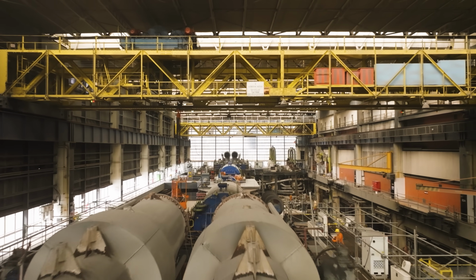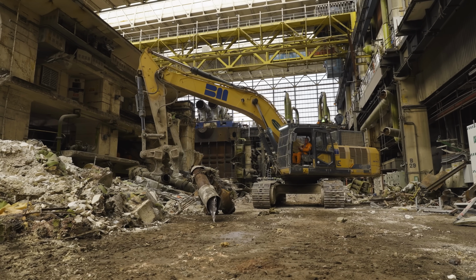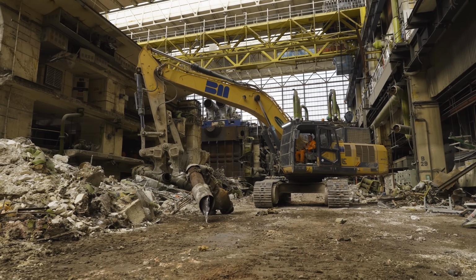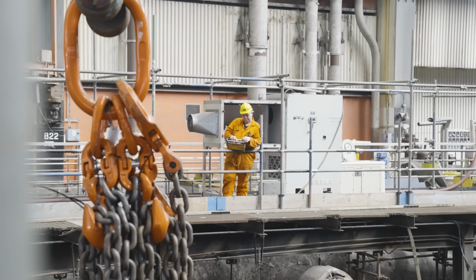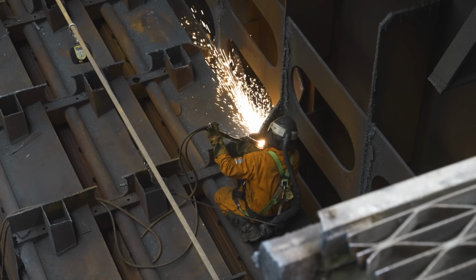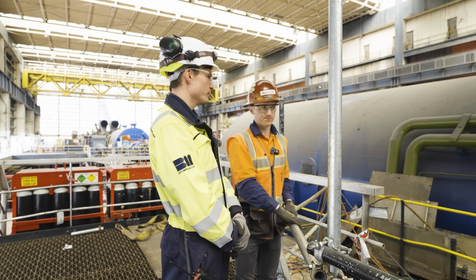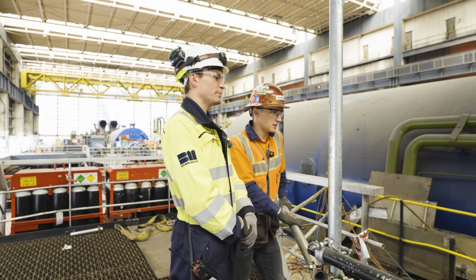And so once you get it down to a certain elevation, can you use the equipment to do the rest? Yeah, once you've taken out all this thick steel, the floor, the pipe work, then the machines will come in. And then the goal is to remove everything from this building, and it will just be a shell, and then that's what you implode. Yeah, that's when we start prepping the building for the blowdown.